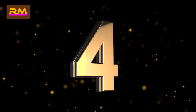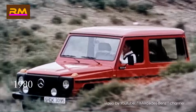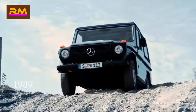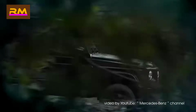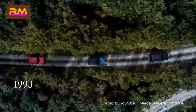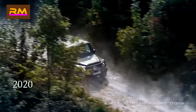4. Mercedes-Benz G-Class. This Mercedes, the only one without an official end of production date, recently received the only truly substantial redesign in its 40-year history. Underneath, you'll still find a ladder frame chassis, although the front suspension is now fully independent and the whole setup was part developed by AMG.